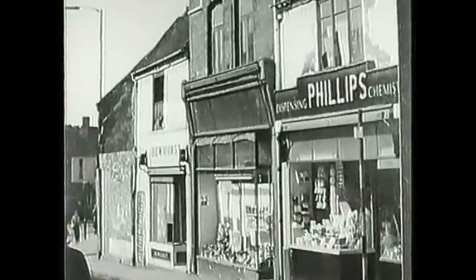Looking down King Street to the bull stake, showing more destruction of the old town in the early 1960s. Phillips Chemist stands a few doors down from Boots.